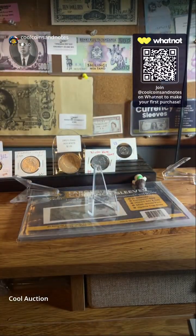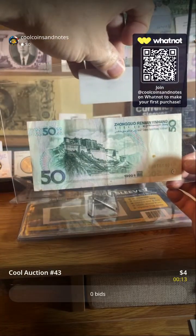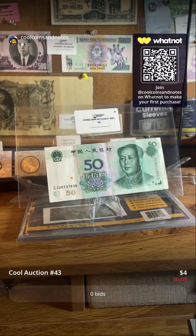Next up, we're going to go with a China 51. And that one's got a big house or something on the back of it. 99, 51. China. There we go.